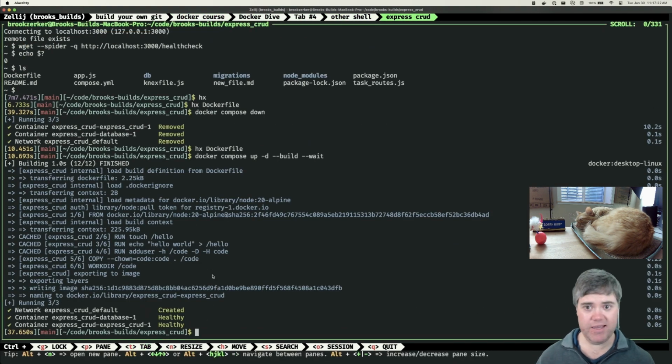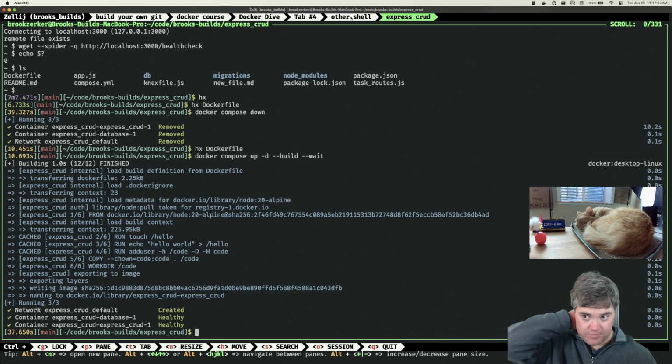I wish there was a way in Zellij that I could move a tab. Or I could jump between tabs. I wonder if there is a way for me to jump between tabs and not just go left and right with them. That would be really nice. I don't think there is one, though.